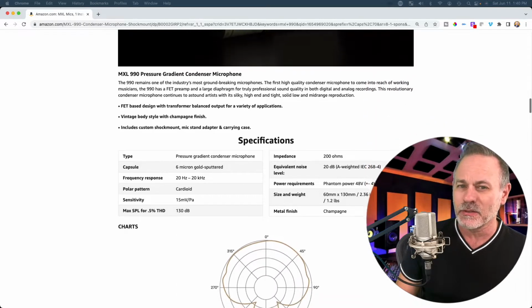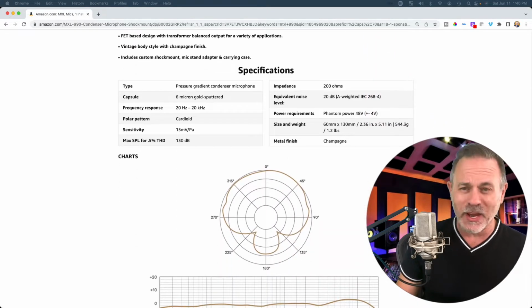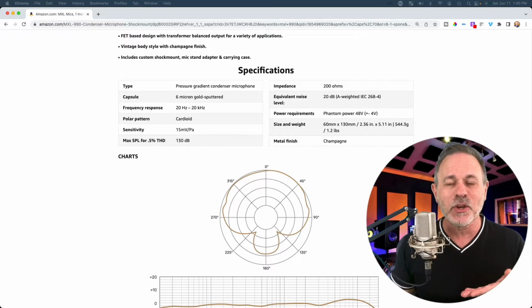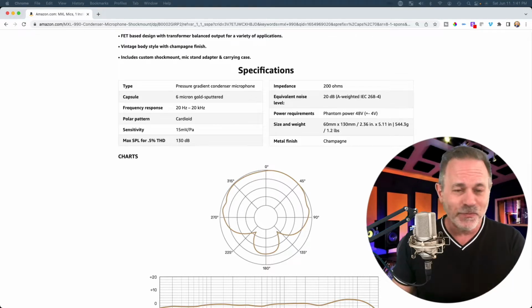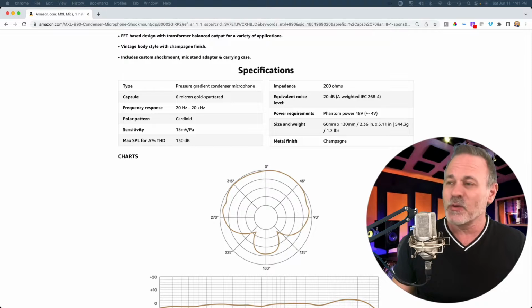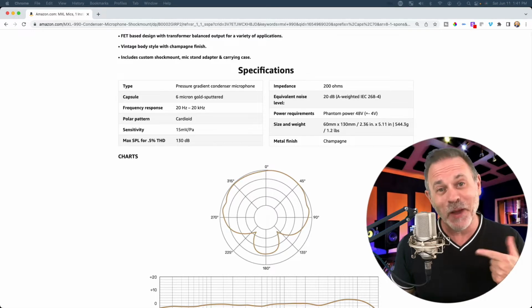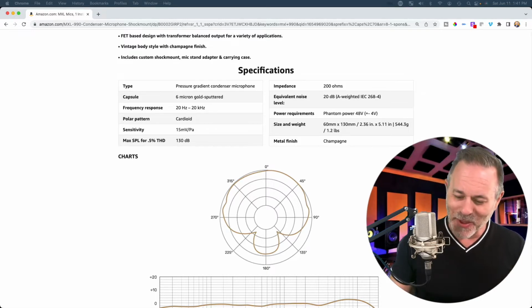If you're into specs, there's the specs. I'm not, and I'll tell you why. The specs don't matter. What matters is how it sounds for your voice and in your room. Room setups, treatments, lack thereof, voices, voice qualities, proximity to the mic, all these things affect the way that it sounds. So yeah, the specs have some bearing on it, but really it comes down to how you sound, or in this case, how I sound, because I'm the one doing the comparison.